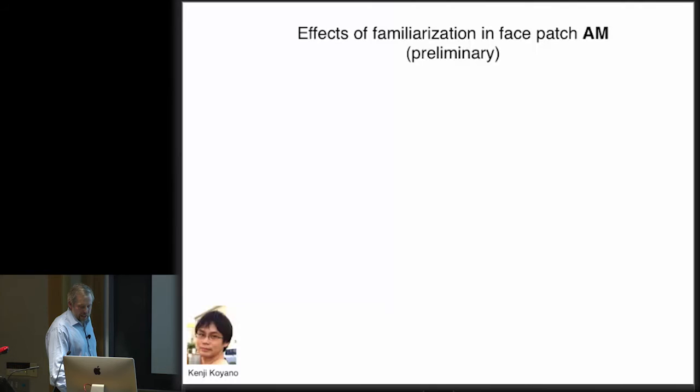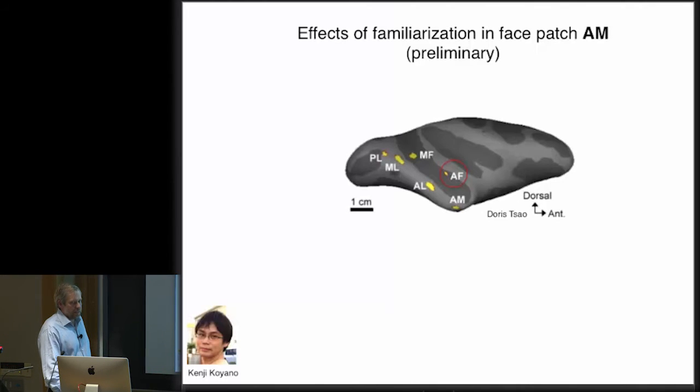That's what we found. I do want to say something about some very new data that's going on in the lab right now. This is data from Kenji Koyano, who's a new postdoc in the lab. He was asking the same question, not in face patch AF, but in AM, focusing only on the first part, which is the familiarization phase.